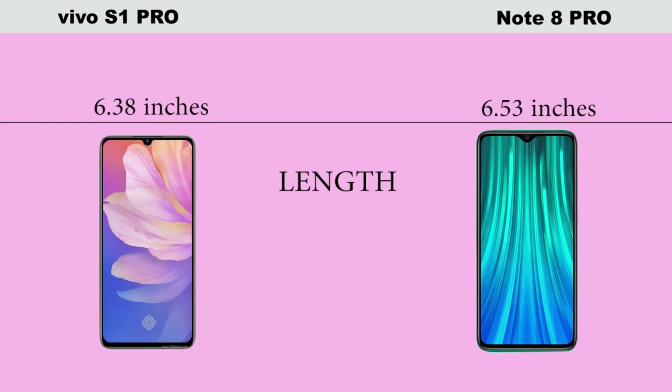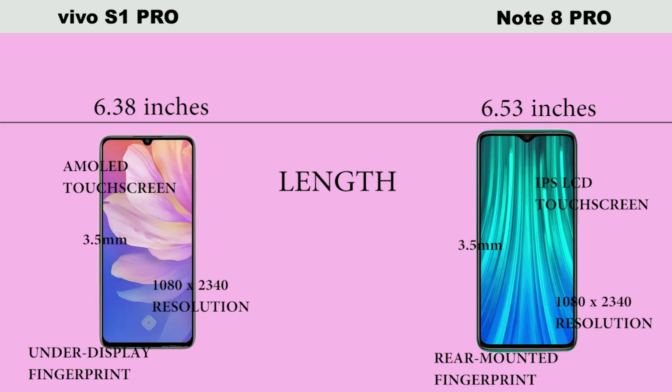Talking about the display of these two smartphones, we get to see Vivo S1 Pro coming with an AMOLED screen which displays color and is great for movie watching, unlike Note 8 Pro that comes with an IPS LCD touchscreen. We can see that comparison on the screen, but Vivo S1 Pro is surely a better choice when it comes to display.